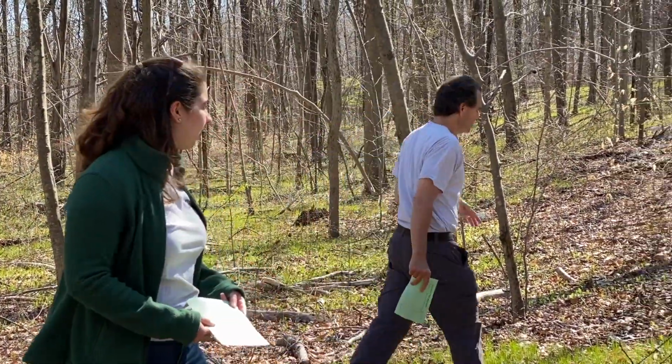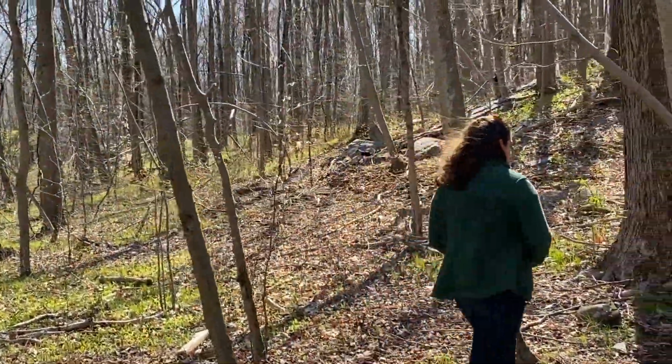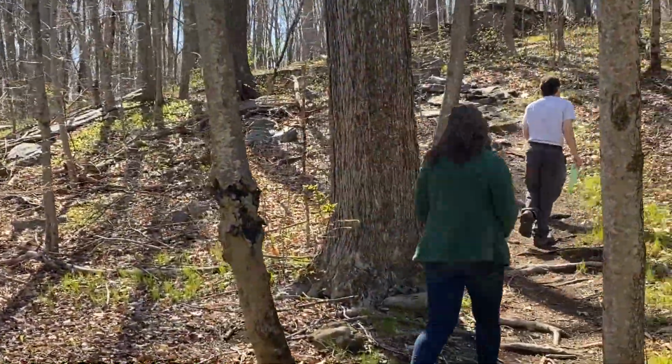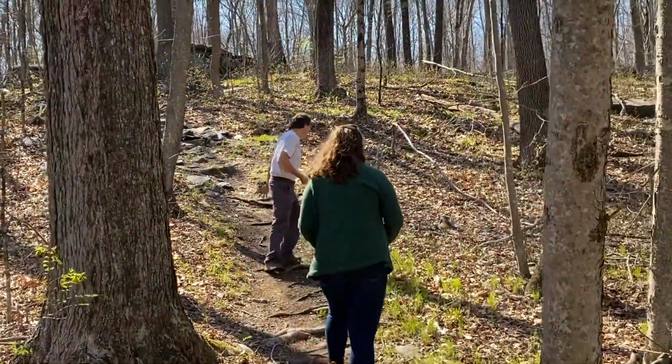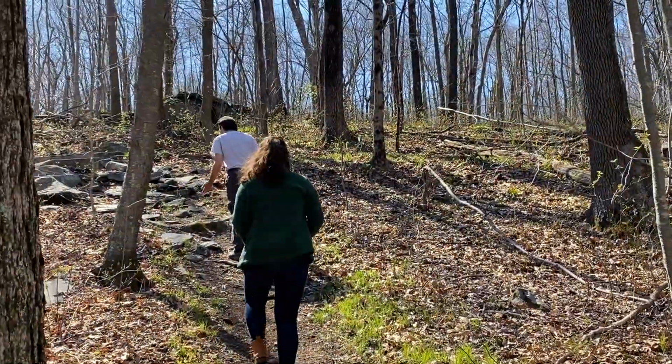So when you get to... We're going up? Yeah, we'll go up here, you guys. But when you get up here, I want you to look really hard for evidence that these rocks have been changed by humans.